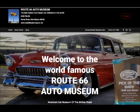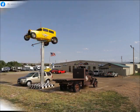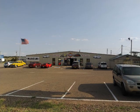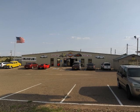Like I said, quick hit and run. So here we go. First off, you can look up Route 66 Auto Museum on the internet, hit their website, or you can go out to Facebook and find them. Here's the front of the museum. You'll see the car way up on the pedestal, easy to spot. And here's the front facing of the museum.